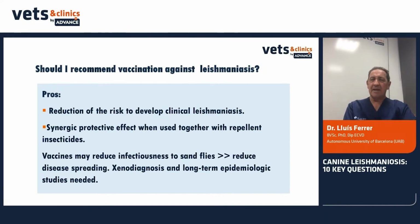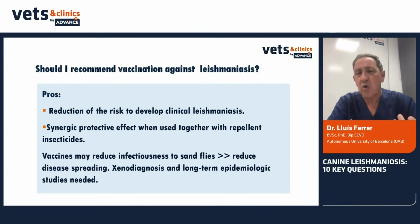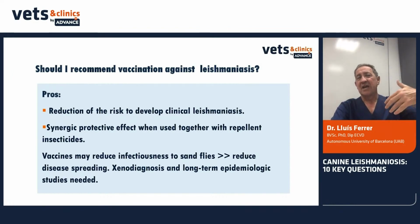And probably there are some papers showing that they can also help to reduce the infectiousness to sandflies because there is less clinical disease. So we need to know more about the impact of vaccines on the spreading of the condition, but it's very encouraging to think that if there are less clinical signs, there's less parasite available to the sandfly.